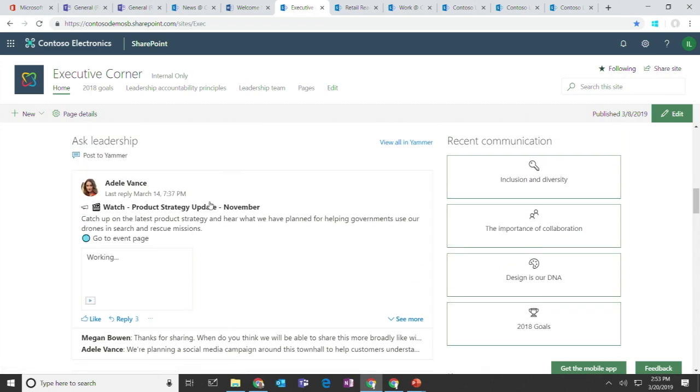And then very importantly, we're bringing in conversation from Yammer. We'll talk more about this scenario tomorrow in our Yammer and Stream session, but Yammer is a wonderful place for people to connect with each other across the organization. And in this case, we're using a Yammer group to allow people to ask questions and express concerns and submit ideas and have a dialogue with leaders.